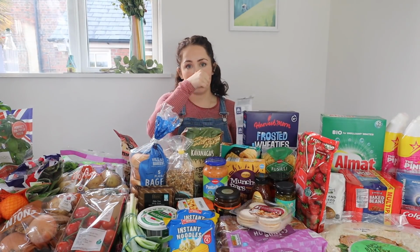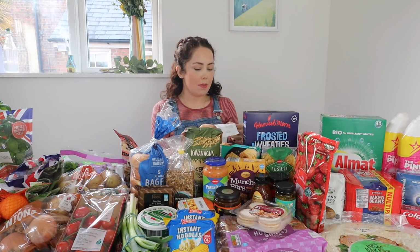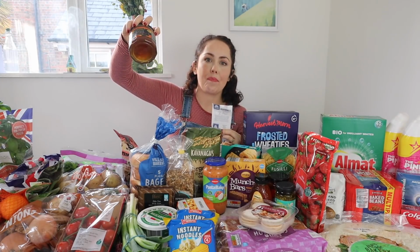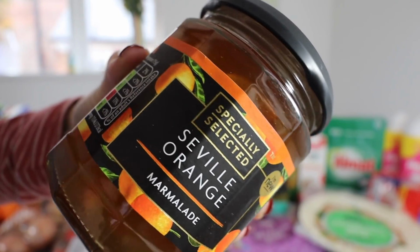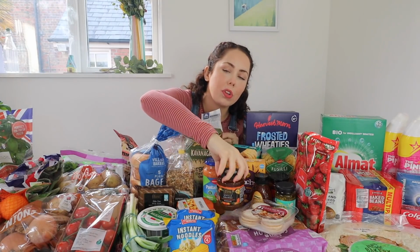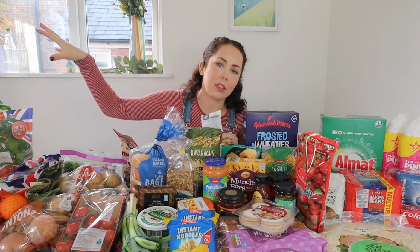£1.19 if you do like sausage rolls, or if you do like vegan sausage rolls. I can't recommend them enough. Seville orange marmalade. It's the best marmalade. It's so delicious, apart from like homemade marmalade. And it's not in the condiments section, it's actually always in the special buys section.